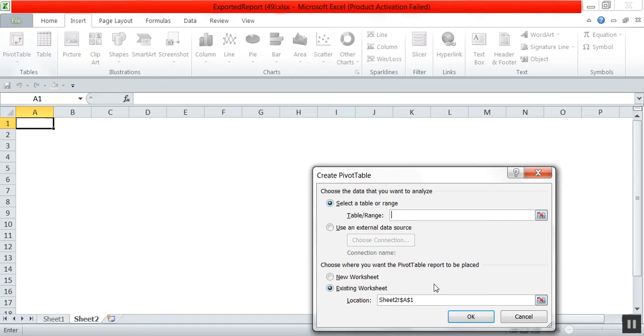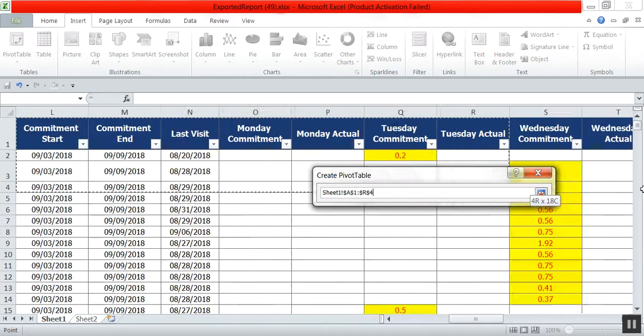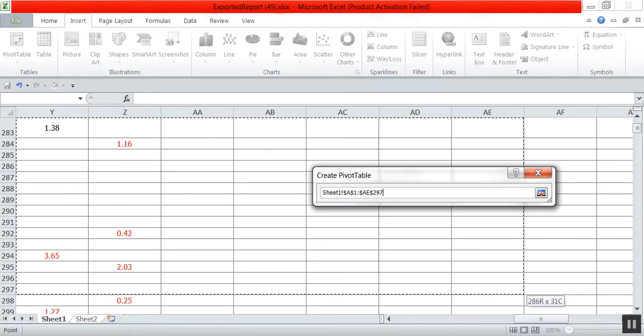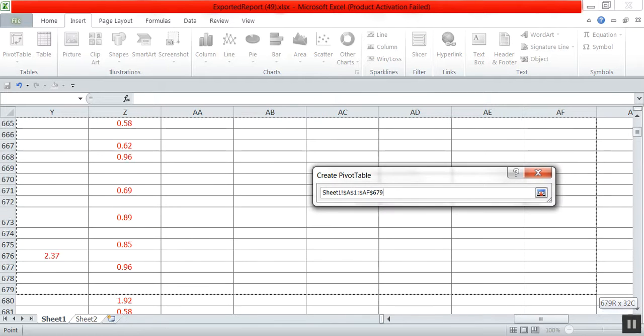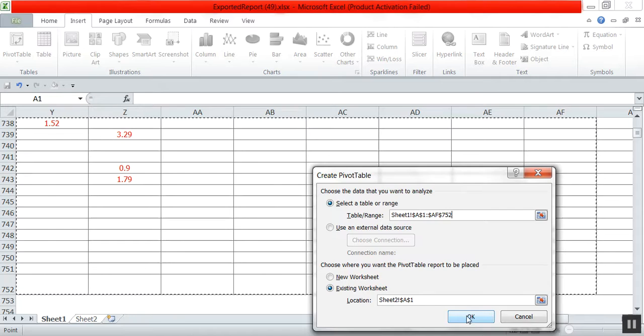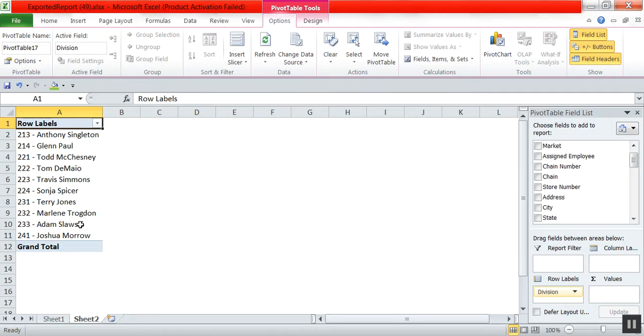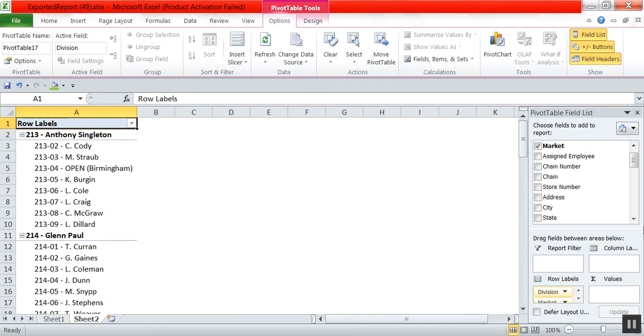So once I click Pivot Table, I click back over into Sheet 1, and I just go through and highlight the whole page over, or at least highlight the stuff that has my categories in it that I want to use for my pivot chart. So once that's all the way down, I click OK. And we're going to put division down here in the row labels. So it's going to show all the DMs. Then we're going to put market under that so it shows the supervisors under them.